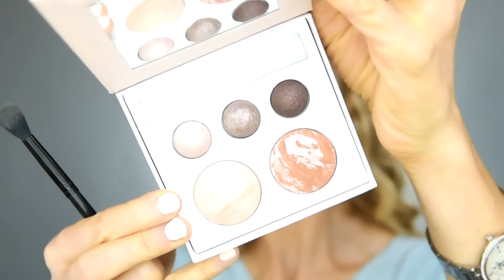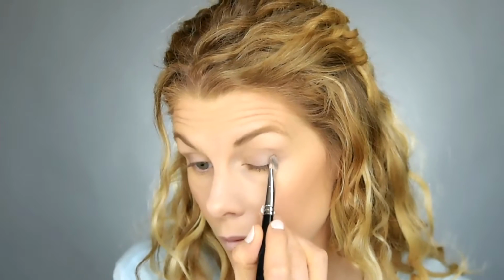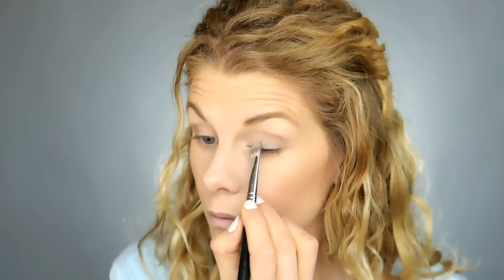Now I'm going to go in with my Gellar Glam on the Go palette. I got this over Christmas time. I think I found it at Marshall's, perhaps. But I'm taking that middle shade, that's in the color Sable. I'd never really used Gellar products other than I do have a blush from her that I absolutely love. It's one of my very favorites. So that's why I picked this up, because I've been curious about the rest of her brand for quite a while. And I thought this would be an opportunity to try some of her other products.